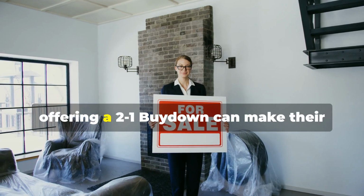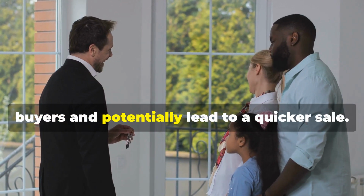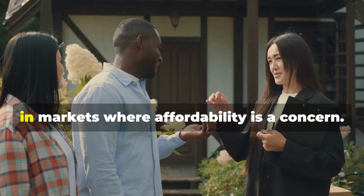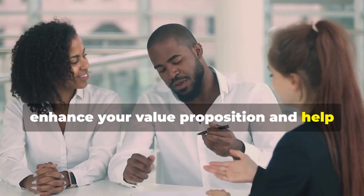For sellers, offering a 2-1 Buydown can make their property stand out. It can attract a wider pool of potential buyers and potentially lead to a quicker sale. The 2-1 Buydown is particularly relevant in markets where affordability is a concern. Mastering this strategy will undoubtedly enhance your value proposition and help you close more deals effectively.